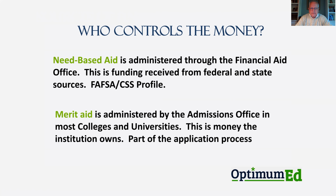Merit aid is administered by the admissions office as part and parcel of the application process. When you submit an application for attendance, more often than not, I would say probably 95% or better of the schools in this country, universities and colleges, determine merit scholarships based on that application. Certainly in some cases there's outside money, where an alumnus establishes a trust that provides a scholarship for students in a particular program, and that has to be applied to separately. But in terms of the money that the school controls, in 95% of the cases, it's done through the application process. But again, because there are some that don't, you need to make sure you understand who is controlling the money at the schools you're applying to.